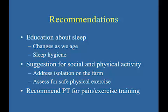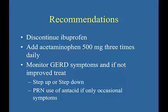Now, her osteoarthritis pain treatment is probably going to be a concern. Getting physical therapy involved can do a couple things. They can give her some exercises to relieve some of that pain, and they can also help her with her exercise training. As for pharmacotherapy recommendations, the first thing we want to do is discontinue that ibuprofen.